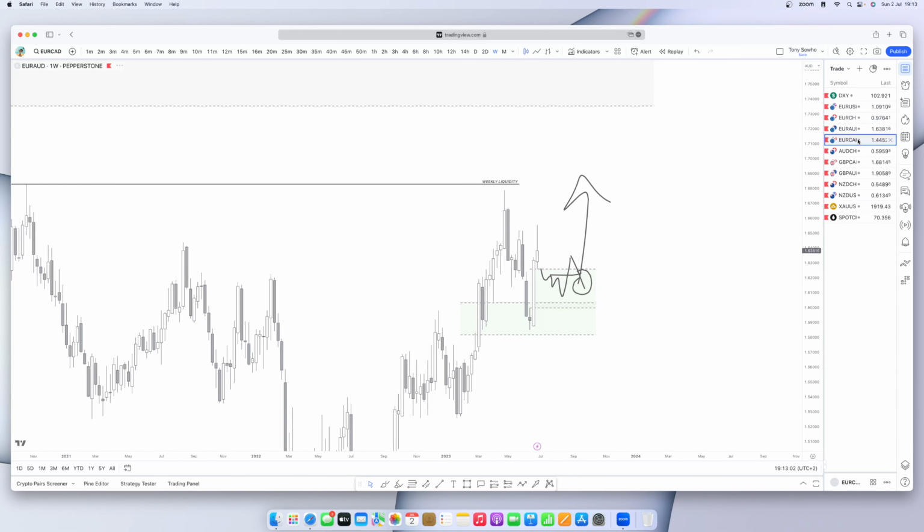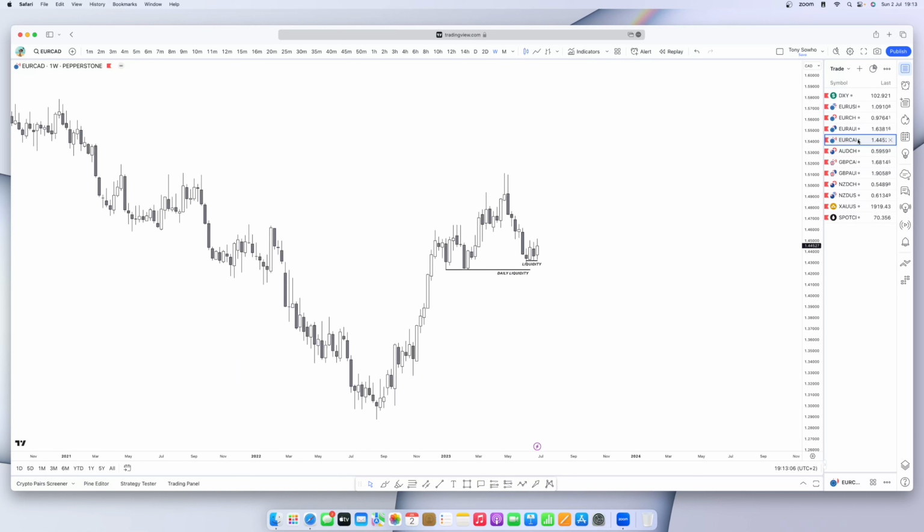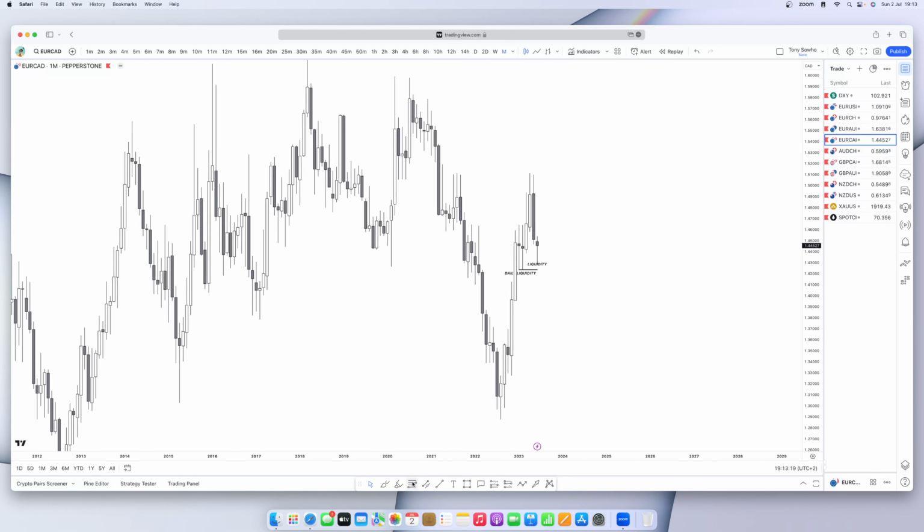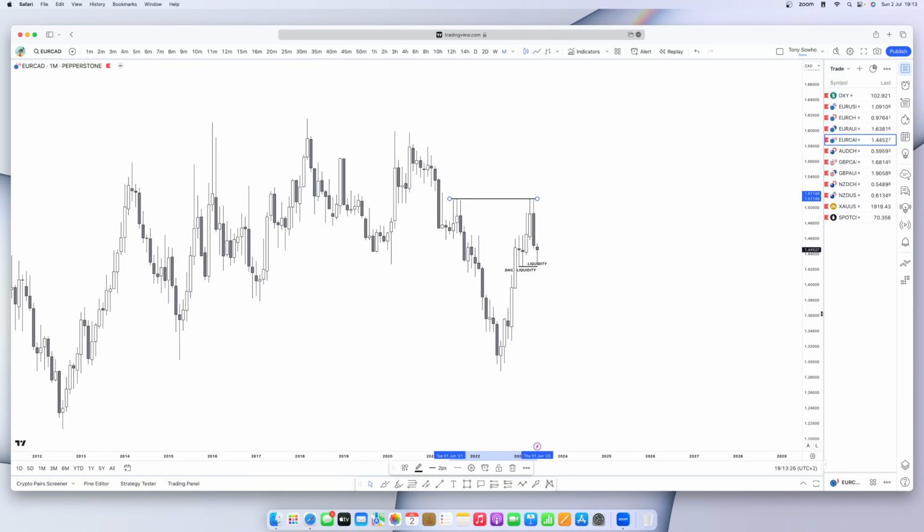All right, and then Euro card. So for Euro card now, if we come to the monthly, I think I'm seeing something on the monthly now. On the monthly, we do have this liquidity here. So perfect equal highs. So it seems all the euro are setting for higher pricing because we've been talking about euro, and everything is looking like it wants to go up. You see it now? Everything is looking like it wants to go up.